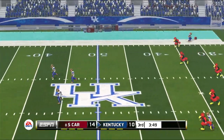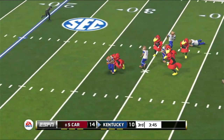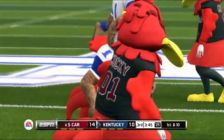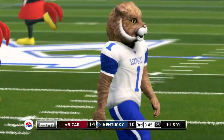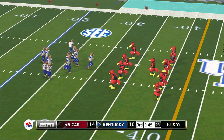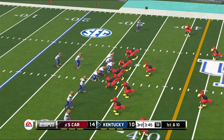He puts it away, and it's a great kick. He gets out to about the 32-yard line. Pretty good job by the return man there. The quarterback did a really good job in the last drive of finding his receivers in space, and I bet he'll be looking to do the same thing again.